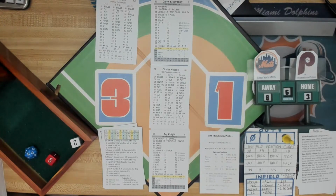Three runs for the Mets on 2 hits and 2 walks. 8-3 Mets.